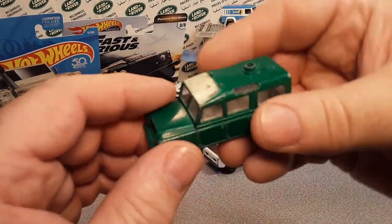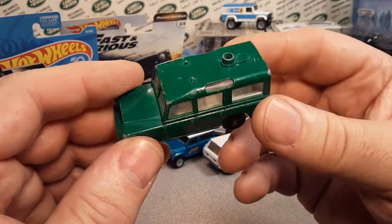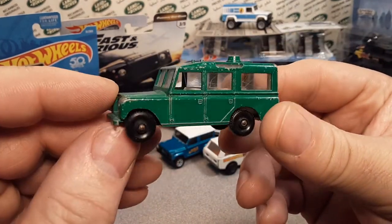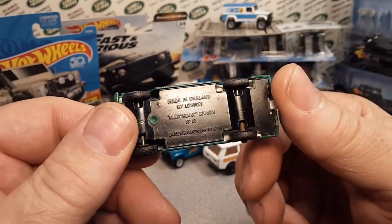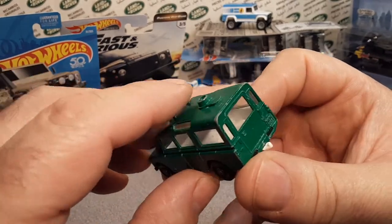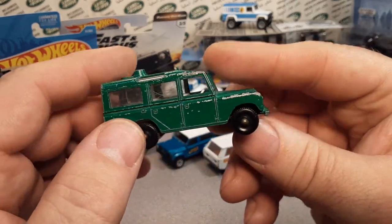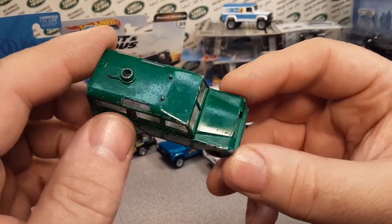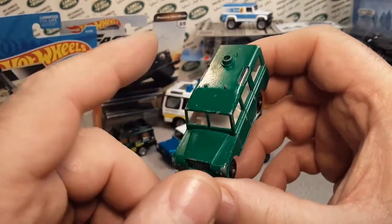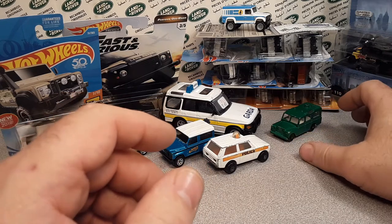The other one that I got is this one here, another dollar, number 41. Very, very nice. Not too bad a shape, really. Other than the obvious, it's missing the top, which, you know, is the first thing to go, but it still has a tow hitch. A lot of green left on there, but very, very nice. I could find a car that has the top in worse condition.